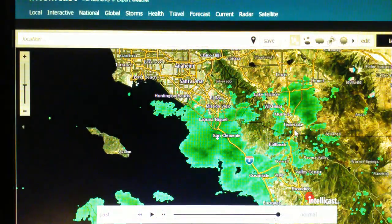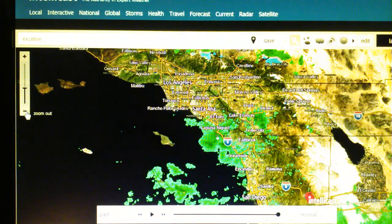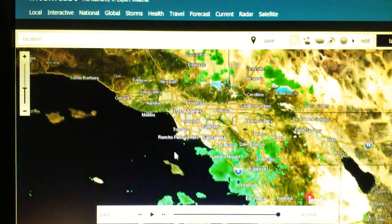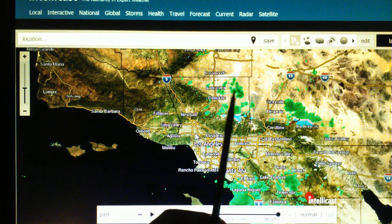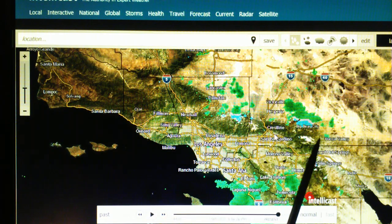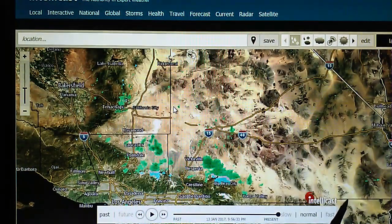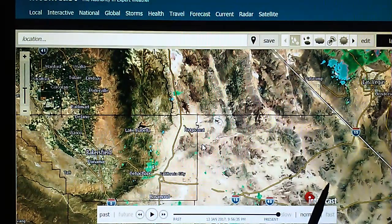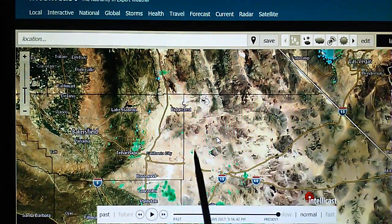All right, now here is the Doppler map. You can see that right down in San Diego, there's quite a bit of rain still falling. Up towards LA, not so much. We've got some rain up in the Palmdale and Lancaster area, and out near Big Bear and near Victorville out here. Now there was quite a bit of manipulation today up near Edwards Air Force Base, which is right up in this area right here.